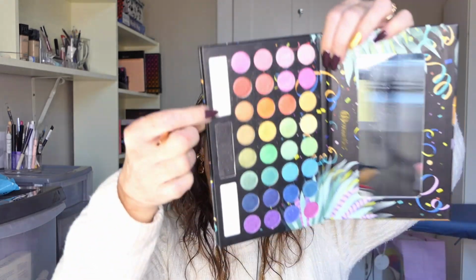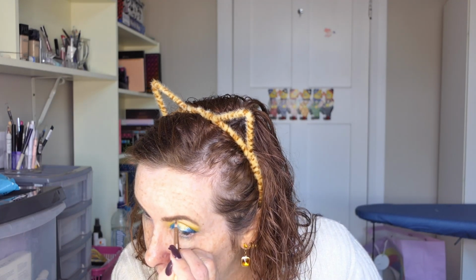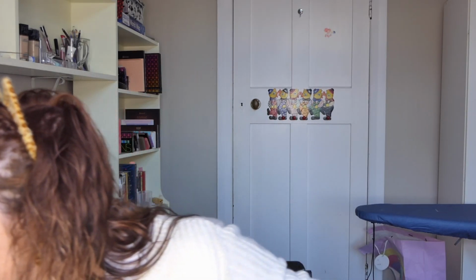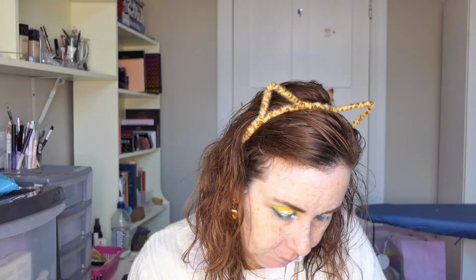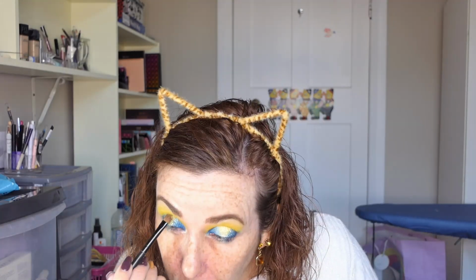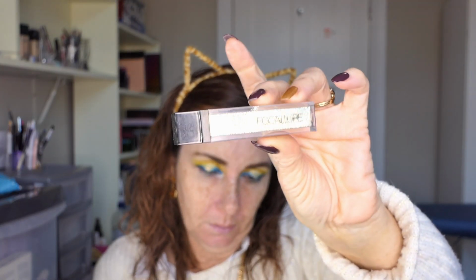I'm going to go into this sort of shimmery colour here. I think I'm going to try going in with my glitter. I need some glitter glue though. I don't want too much glitter, so I'm going to try going in with a slightly fluffy, flat brush. I'm going to go in with my Focallure Liquid Eyeshadow in Platinum. I always say that name funny because I can never say it properly.